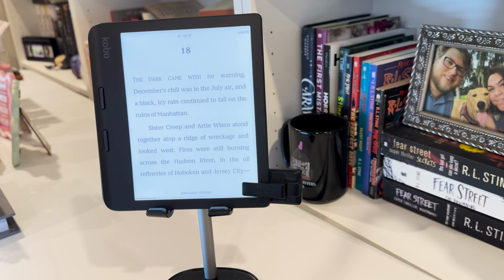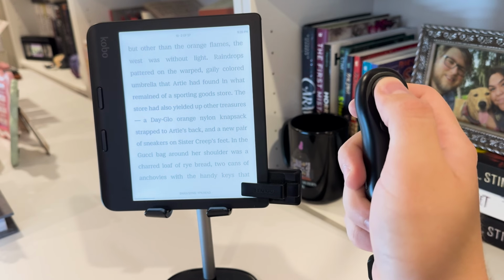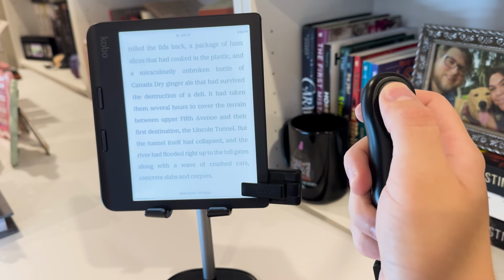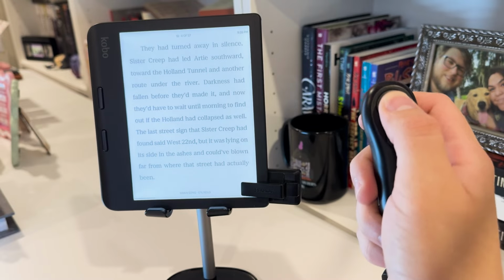You just clip this thing onto your device somewhere out of the way, and then you use this clicker to advance the page, or whatever the opposite of advance page is, not retreat, I'm sure, but go back a page with these simple buttons. It's a super simple device, but it's so convenient and so nice and makes reading on an e-reader just so much more comfortable.